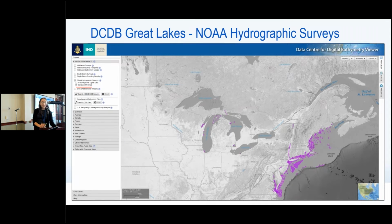But in more exciting news, and as you've heard from the presentations this morning, the NOAA ship Thomas Jefferson has spent its 2022 field season in the Great Lakes. So we can anticipate these data being discoverable and accessible via our map viewer in the next year or two.